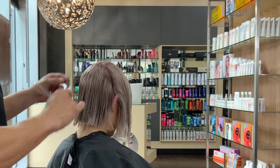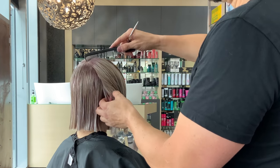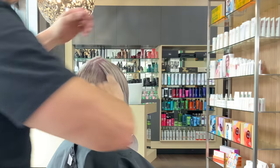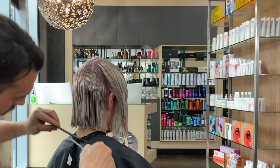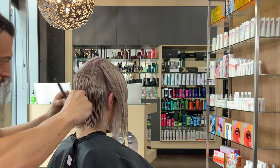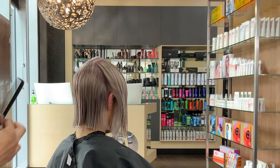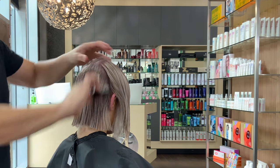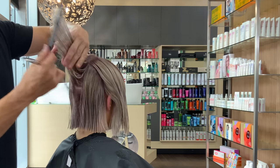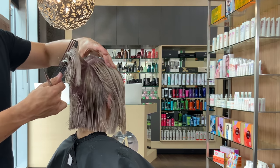All right, so again, you put your head up, Pearl. Let me just come around here, make sure the section is good. Okay, so we're just going to do some soft layering. Let's talk about different types of shapes you can give a layering. Chin down just a bit, babe.